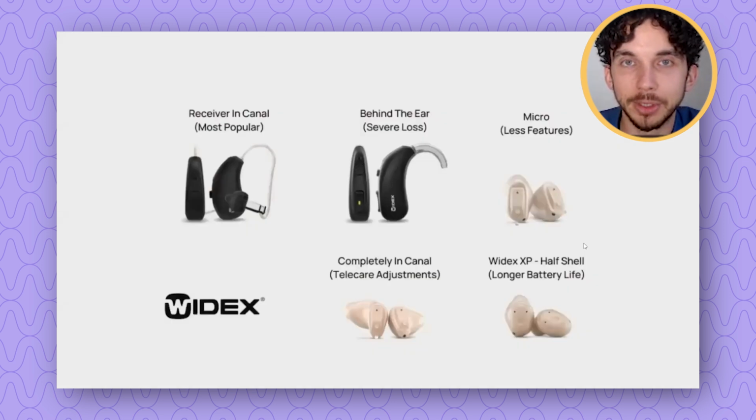Let me explain some options for the specific style of the devices. The receiver in canal on the left side of the screen, this is the most popular.